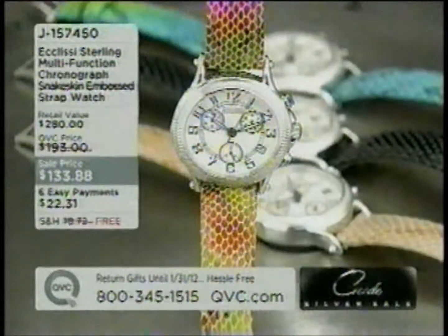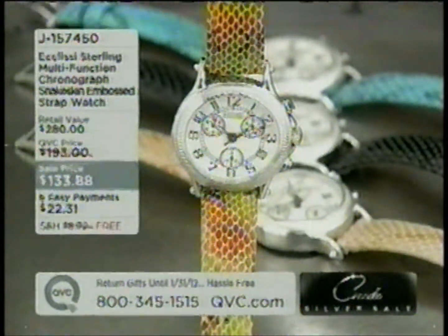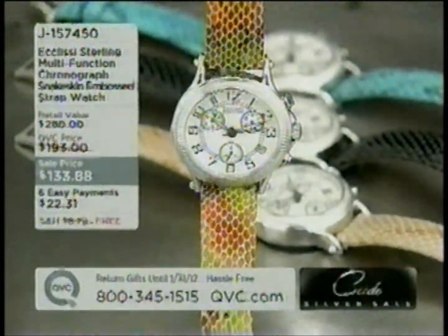Thank you, Robert. Nice to see you, Jill. Great to see you, always. Thanks to all of you for spending time with us as part of our Creede Silver Sale. A few more hours of beautiful silver. Wrap up with Jane Tracy tonight at 9 p.m.